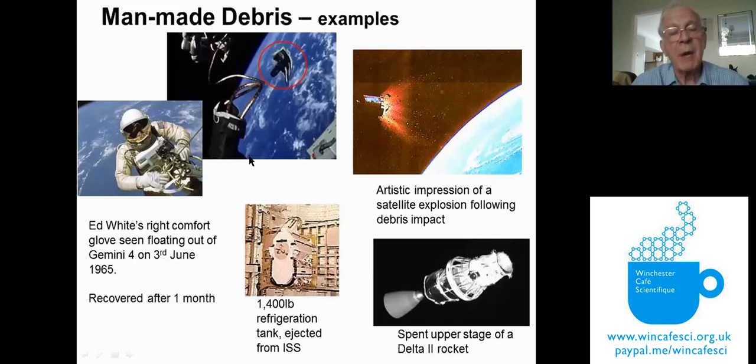Other particles which have been in space include a spanner which came from work being done on the International Space Station. The space station also got rid of the refrigerator, but it was put into such a trajectory that it burnt up in the atmosphere after several orbits. But there are also quite a few spent upper stages of rockets, American rockets and Russian rockets. And here's an artist's impression of an actual satellite explosion.